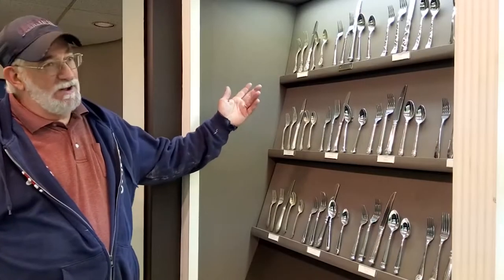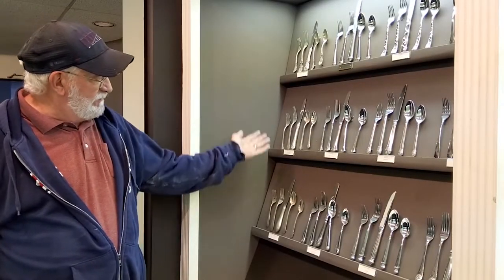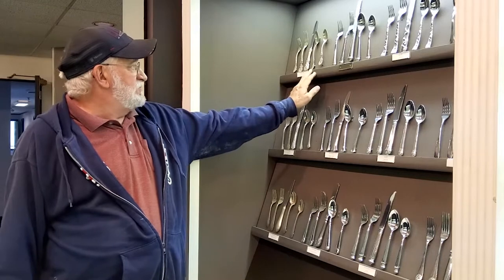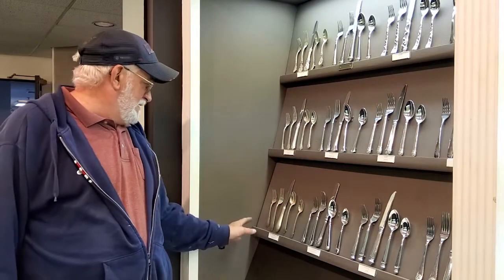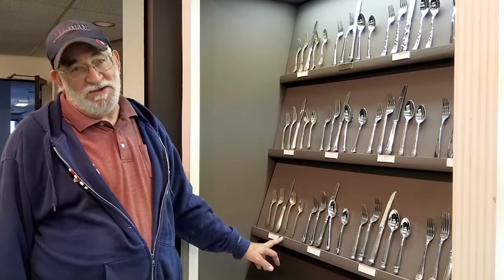So over here, we have the three sterling patterns that we have left. Our number one seller was Francis I. Our number two seller was the 18th century pattern. And our number three was the pointe antique.